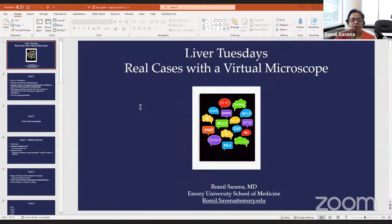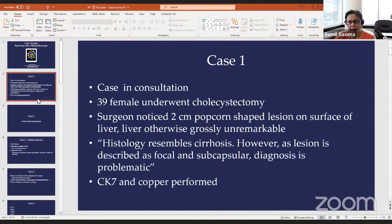Right. So these are going to be Liver Tuesdays because, of course, Pathcast does all their lectures and sessions on Tuesdays. And we will look at whole slide images with a virtual microscope. I'm sharing some cases which I have come across over the last month and put them together, because some of them were interesting and some of them were just fun cases. So the first one is a case that came in consultation.